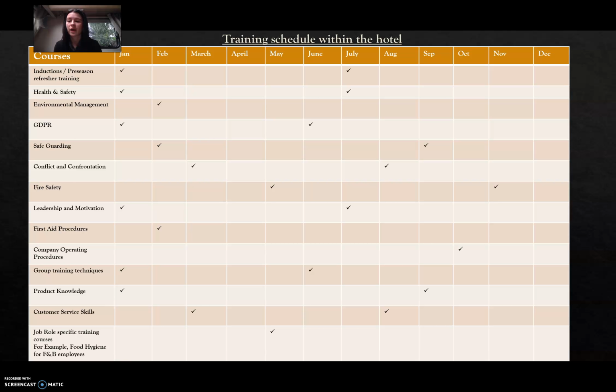Our training schedule within the hotel offers crucial courses. So these courses are important as it allows development within our employees, which allows consistent standards to be met within each department. For example, job role specific training courses range from food and beverage employees taking part in food hygiene, which is crucial as it means our food hygiene rating will be consistently met at a high standard throughout the year by taking part in this training.